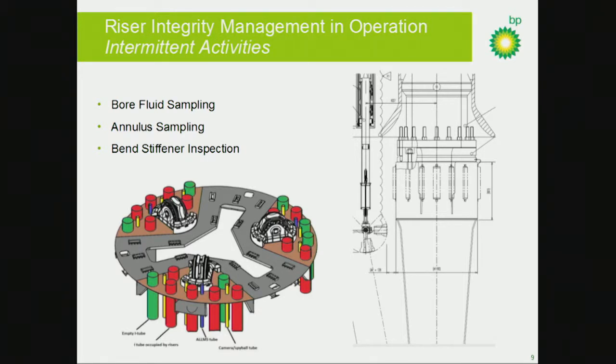We have a camera that we can deploy from the FPSO. You can see it on the right-hand image there. It's got its own dedicated eye tubes for inspection. And the idea for this is that you can perform a visual inspection of the riser bend stiffeners immediately after an extreme weather event and decouple the need to find an inspection vessel and also allow a quicker response and a more close-up inspection.